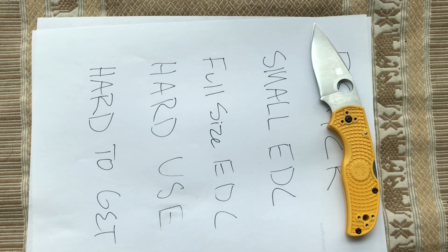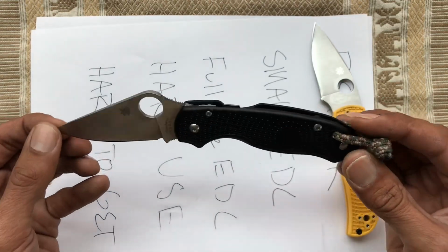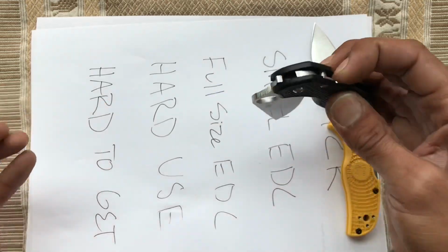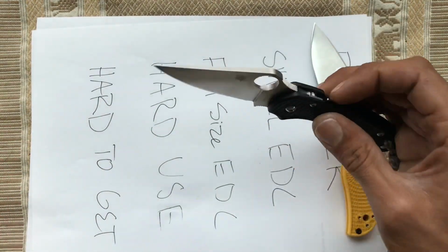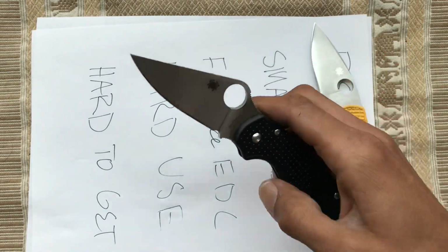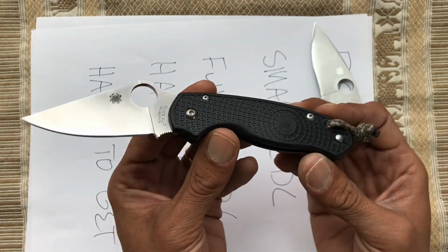So now we get into the small size EDC, which I have right here. And that is the new for 2019 Para 3 Lightweight. Now this knife is definitely a fidget knife. This compression lock they did was really nice on this. It's also made in the Golden factory. And this is, like I said, a new release for 2019.